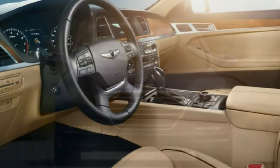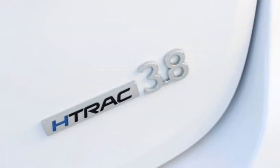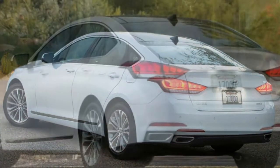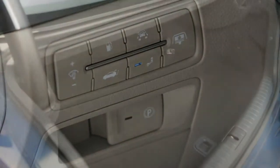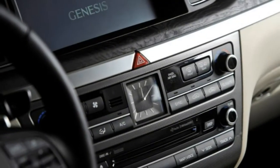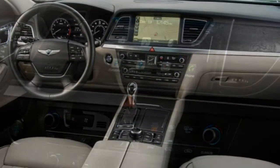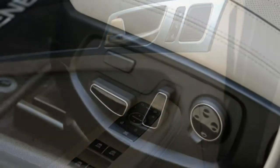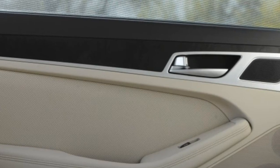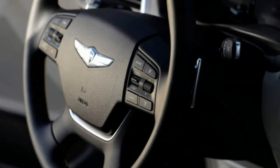Standard features for the Genesis 3.8 include 18-inch alloy wheels, automatic, auto-leveling HID headlights, LED daytime running lights, a rear-view camera, heated mirrors, automatic wipers, cruise control, dual-zone automatic climate control, keyless ignition and entry, heated 12-way power front seats with 4-way power lumbar, leather upholstery, a tilt and telescoping steering wheel, an auto-dimming rear-view mirror, a hands-free smart trunk, an 8-inch touchscreen interface, a navigation system, real-time traffic, Bluetooth phone and audio connectivity, Hyundai's Blue Link emergency telematics system, a 7-speaker audio system with a CD player, an auxiliary audio jack, a USB/iPod interface, HD radio and satellite radio. The Genesis 3.8 can be equipped with 3 option packages: Signature, Tech and Ultimate.